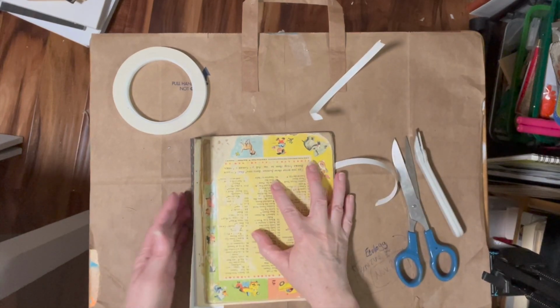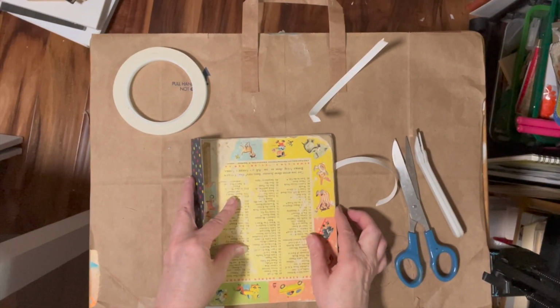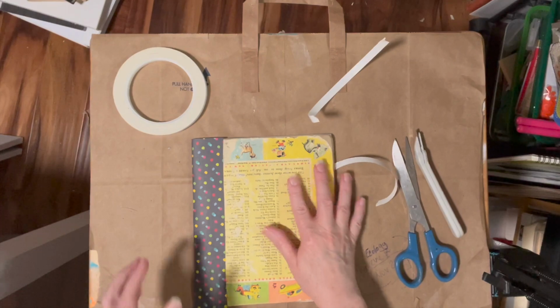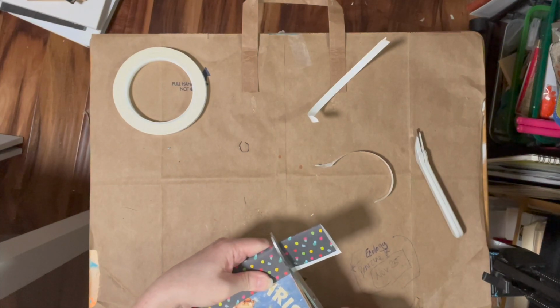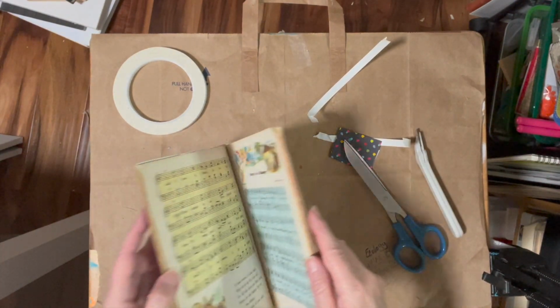Okay, there's the tape. Whoops. I'm going to make sure my back cover's flush with the front, and then I'm going to fold it over and push. There we go. So now, there's my spine. I'm just going to cut this even with the book. Okay, there's our spine, but you're saying it's not sewn inside.